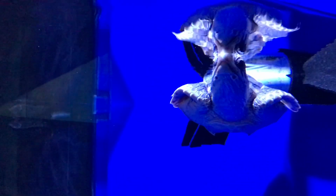We also found this cute little sea turtle just floating around.